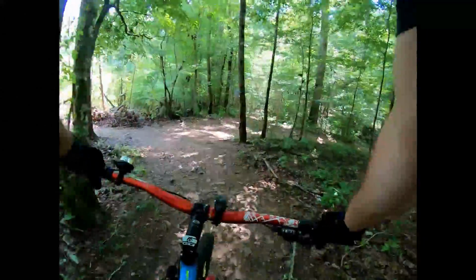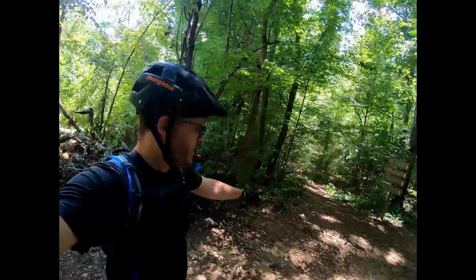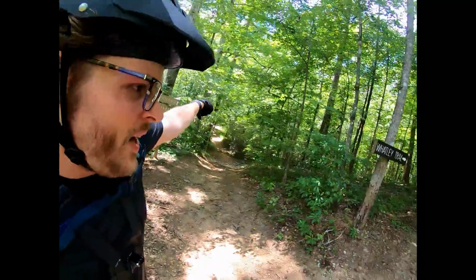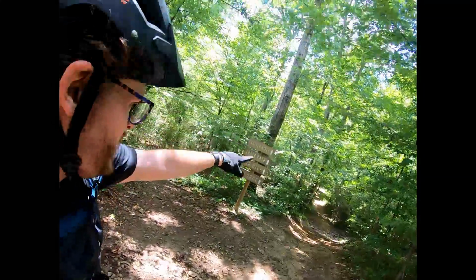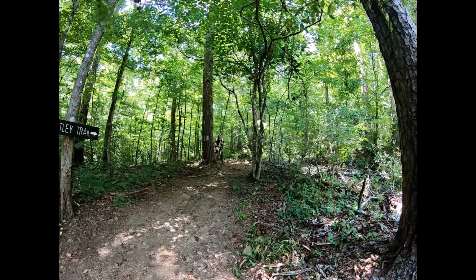All right. So that was Watley. We go down here. That leads back to the bottom where Dog Hill and G-Force and Path Killer and a lot of the trails intersect.